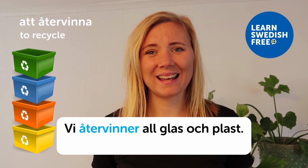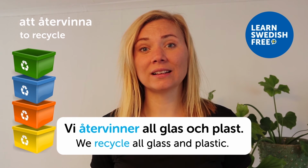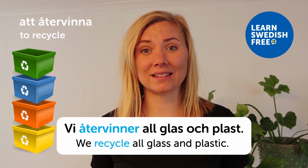Att återvinna. To recycle. Vi återvinner all glas och plast. We recycle all glass and plastic.